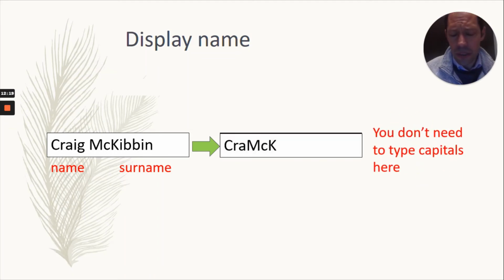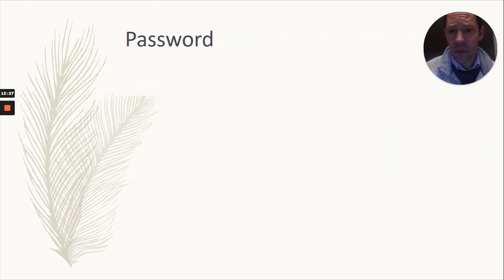When the children come to log in, they don't need to worry about typing capitals. They'll come to you in the form of capitals in their case, but it doesn't really matter. Where it does matter is for the password. The password is randomly generated, and it can't be changed.